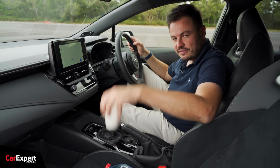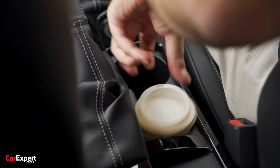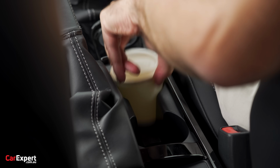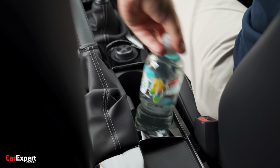What about your coffee cup? Where's that going to go? So it can go there, but it will end up getting delidded. You can put it up the back. There's actually 2 different heights there. So if you stick it up the back, it's fine, but up the front there, it'll end up falling off. Bottle storage is fine there, but there are no teeth, so that does move around a fair bit.